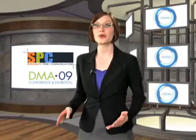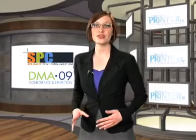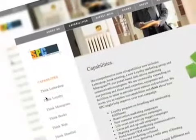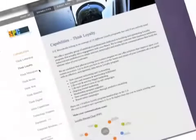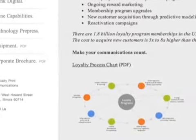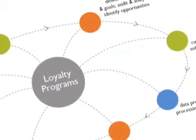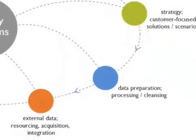Specialty Print Communications, or SPC, has launched its loyalty group. The national print company and full-service direct marketing specialist made the announcement at the DMA 09 conference and exhibition, a premier event for direct marketers. The SPC loyalty platform increases sales by leveraging customer data, including audience attributes, behaviors, and preferences. From there, relevant, meaningful, and results-oriented messaging is created. This allows marketers to engage consumers across multiple channels with a full spectrum of loyalty offerings.